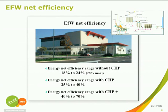We then look at the current most frequently used technology, and there's over 1,000 moving grate or fluidized bed technologies working around the world. So it's a very well developed and very proven system. If you're just making electricity, the range of technologies can be 18 to 24 with maybe a maximum of 28% efficiency. If you then add CHP, that can go up to 25 to 40%. And CHP plus, which is super CHP, then you can get up to maybe 70% efficiency. So that's the current technology.